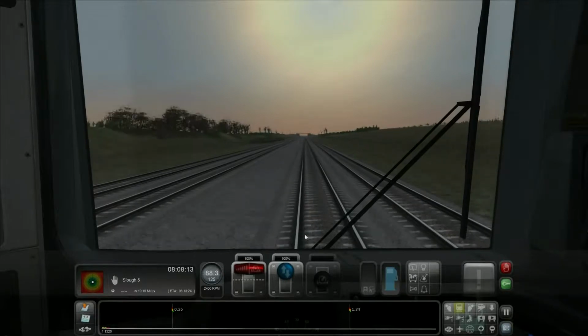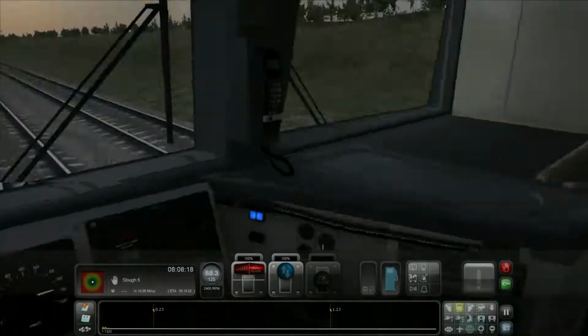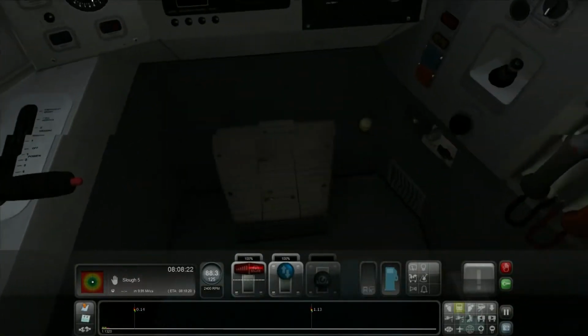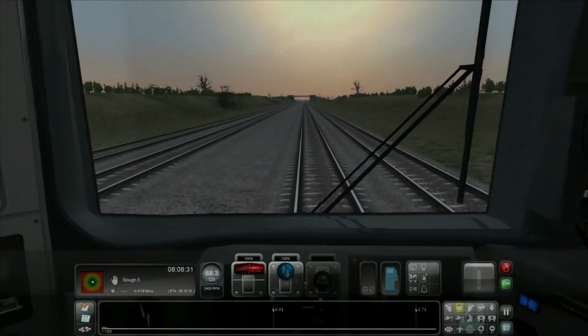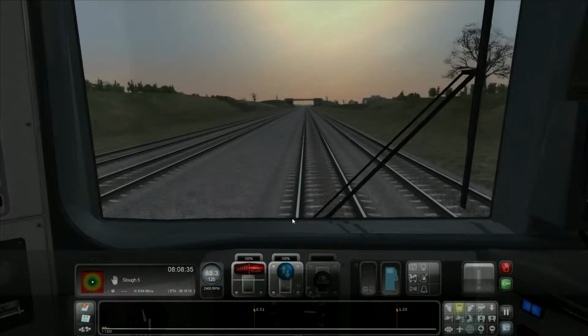I like trains. I really do like trains. I like diesel trains. I really do like diesel trains. But these are horrible. So you sit in here and you have to have your foot on the pedal there, otherwise it gets very upset with you and goes, oh no, you're asleep, I need to turn myself off.